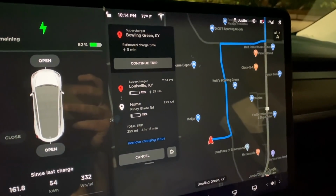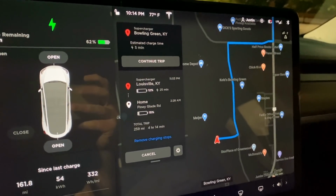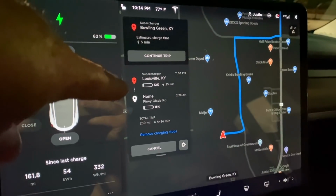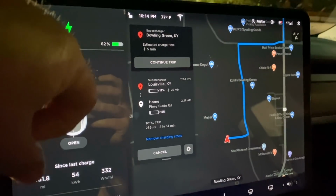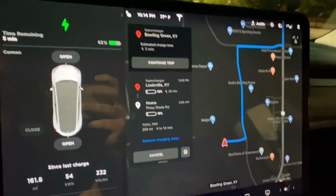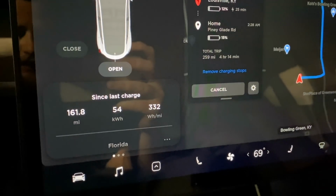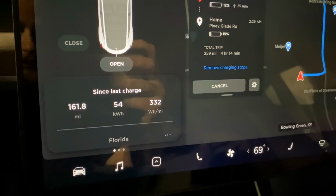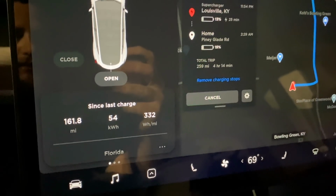All right, so we're just about done charging. I'm gonna get this up to about 20, so we'll stay a little bit longer, just in case there's less traffic now, there's less people to get behind and follow and get the benefit of their drafts. So at last stint we did 332 watt hour per mile, which is pretty good considering we're doing 80 plus the whole way.